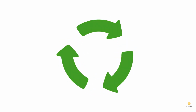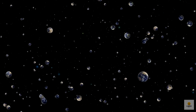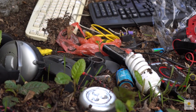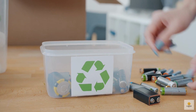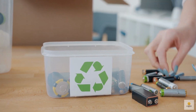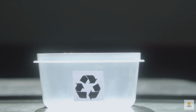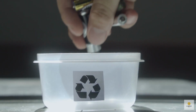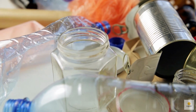Recycling is like a team effort, and it's a big deal for our planet. See, the Earth has a lot of people, and we're using up its stuff really fast. That's why it's super important to be smart about what we use and throw away. We've got to be like recycling superheroes. When something can't be used anymore, don't just toss it. Give it a chance for a second life by recycling it. That way, we can keep using things over and over again.